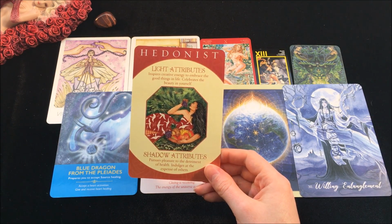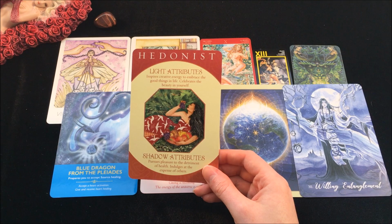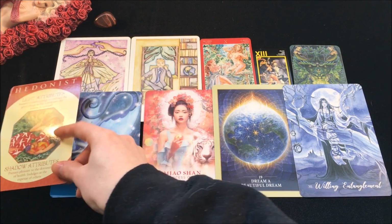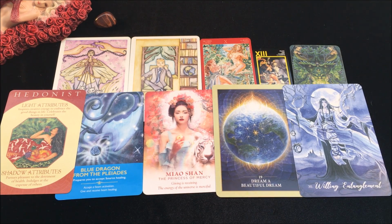We also have the Hedonist, which inspires creative energy to embrace the good things in life, celebrates the beauty in yourself. That's what you guys need to work on more. Shadow attributes: it pursues pleasure to the detriment of health, indulges at the expense of others. So definitely make sure you're not overindulging in things. You need to make sure that you're keeping your health in check, because that's important with the root chakra.